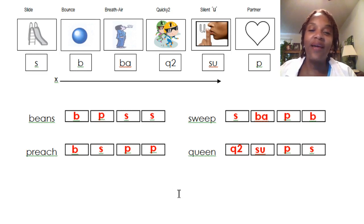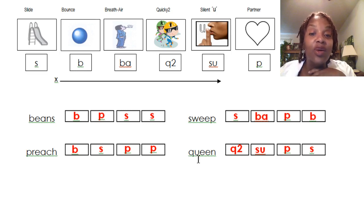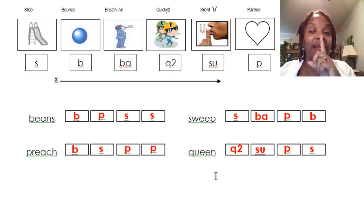Good job. Very last word is queen. Queen. Now, the very first sound that you hear in queen is the quickie 2, the letter Q. What sound does the letter Q make? Listen, queen. Oh, but there's a U, and you don't say the U when it follows the quickie 2 Q. That's right. So the letter U is silent. You see it, we both see it, but it's silent.